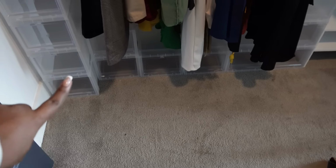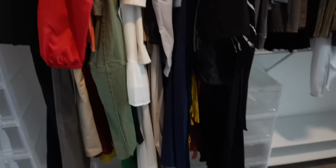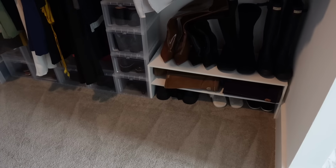Some stacked here, a row underneath here. This one's double stacked. And then this goes all the way up here. So I think I'm gonna leave it like this for now. Okay, I put all of my shoes in there, guys. I actually really like it.